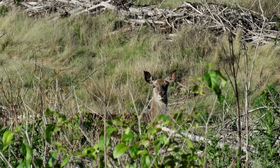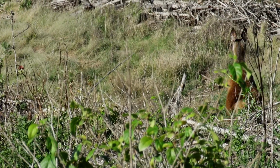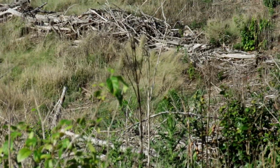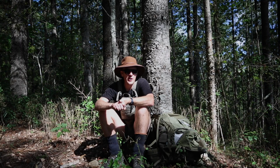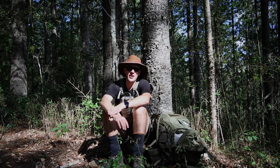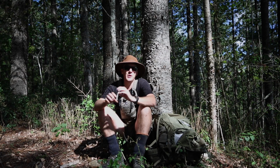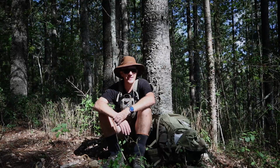So there are deer here in the State Forests, which we all know, but it was great to actually get some on footage. One of the added things of filming deer in state forests up here in Queensland is they're not getting the hunting pressure, so they weren't too concerned about me. They did trot off, but I had plenty of time to get a lot of footage, which was excellent.